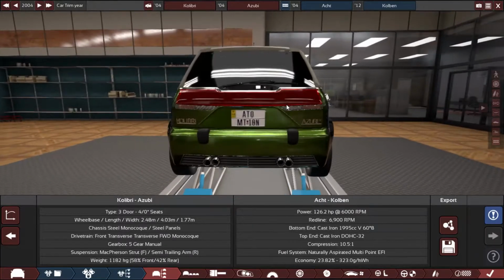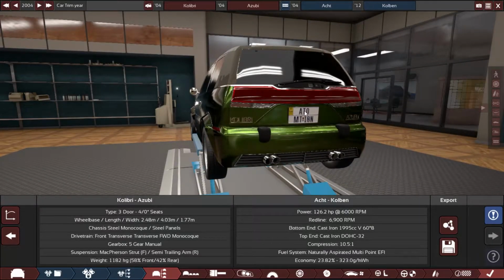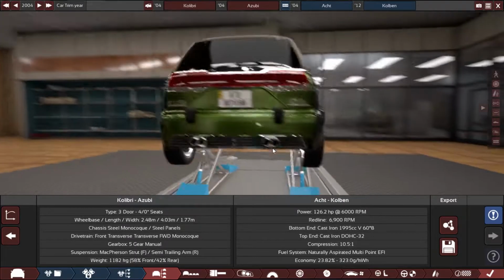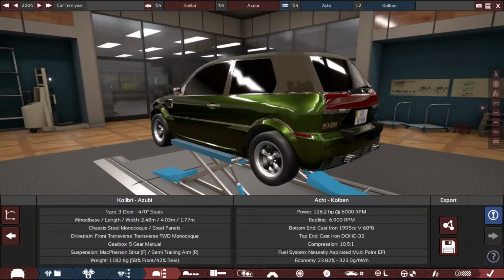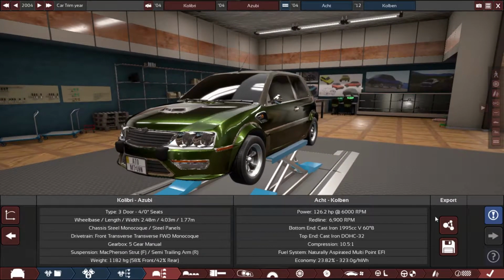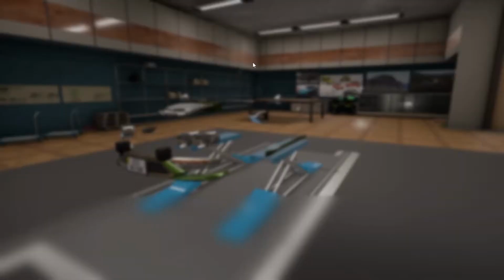The rear is also really nice looking. I like this giant, single rear light, and also the exhaust setup is kind of nice. Yeah, this is a very, very solid car. This is looking very nice. Alright, let's move on to the next one.